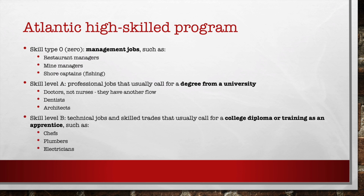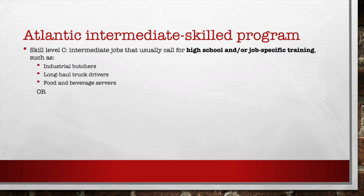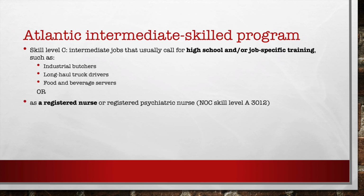Coming to type B, it is technical jobs and skilled trades that basically need a college diploma or apprenticeship training, such as chefs, plumbers, electricians. If you are under the above types, you are qualified for the high skilled worker program. Coming to type C, it is for intermediate jobs that usually need a high school diploma and job specific training. High school in Canada means level 12 in India or other countries, so a person must have qualified level 12 in that country.